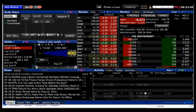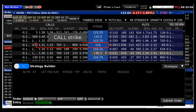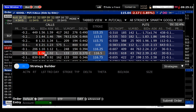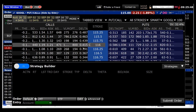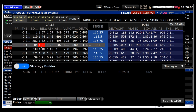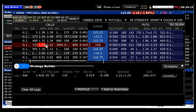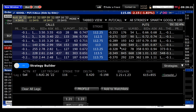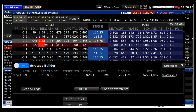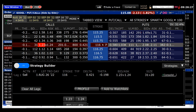So let's jump into Interactive Brokers. Okay, so at 116, which is basically $1 more, I can make $1.21. I'm going to go with 116. You can see the delta here is 41, which is quite high. I mean, it's still more likely to expire out of the money than in the money, but that is getting pretty close to a 50-50. So I'm going to sell that at 116 because I'm pretty confident the stock, even if it goes higher, won't go up much higher than 116.